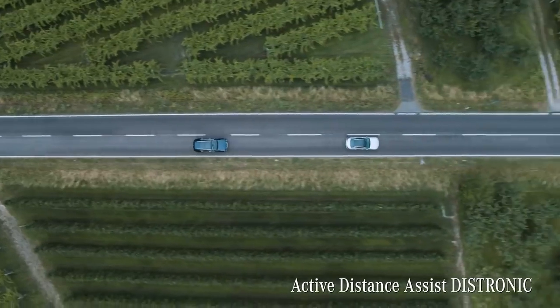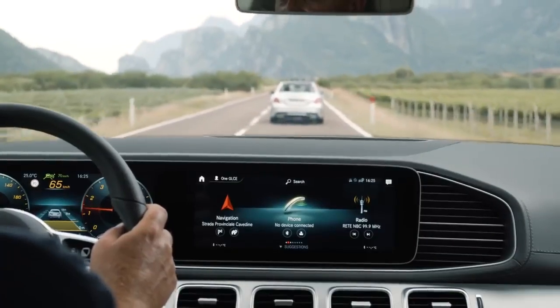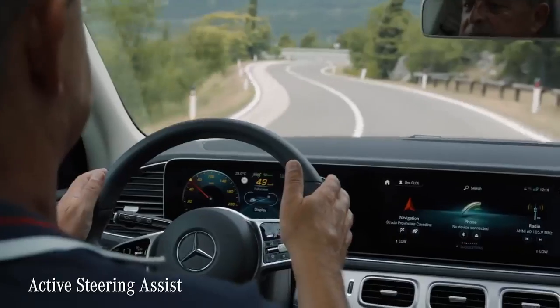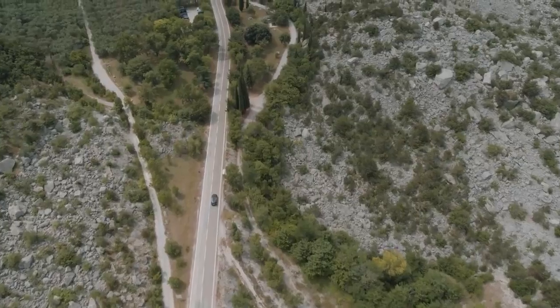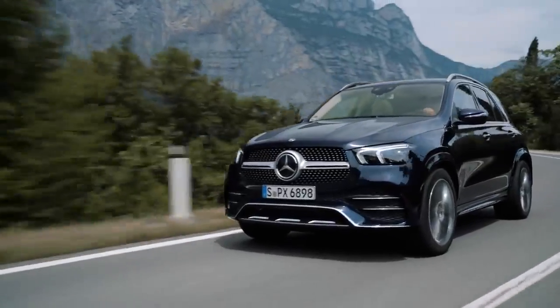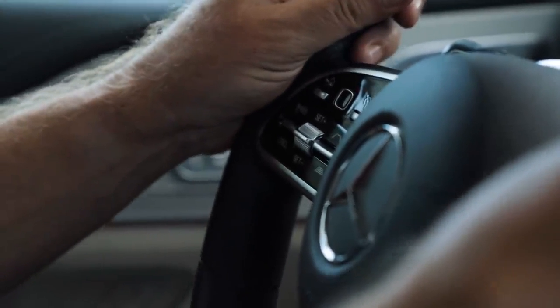The active distance assist Distronic can automatically maintain the distance to the car in front of me. The active steering assist helps the driver to keep the vehicle in the center of its lane on straight roads, in slight bends, on motorways and highways by gently turning the steering wheel. You can really feel it happening.